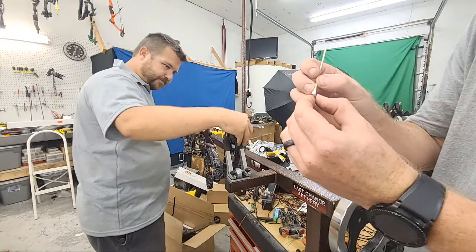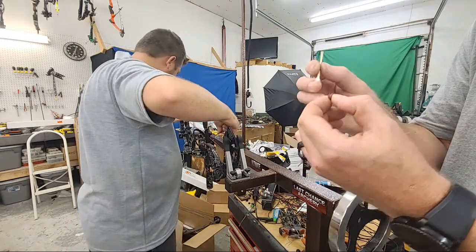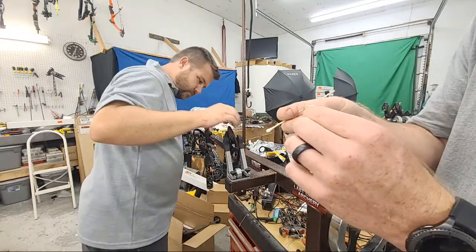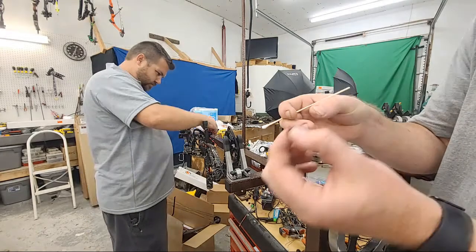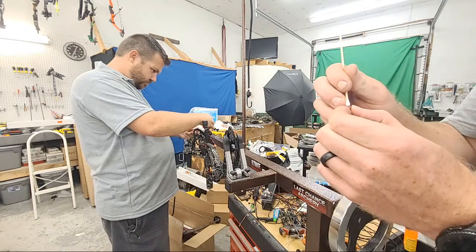And this one is a little bit bigger. I need a little bit smaller one to get down in there real tight. But there is a small burr on this side of the peep, so we're going to just throw a new one in there and prevent that peep from cutting it.